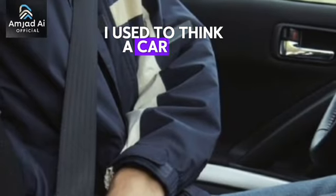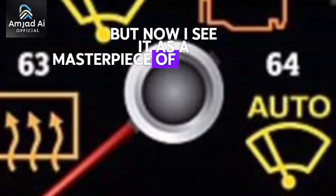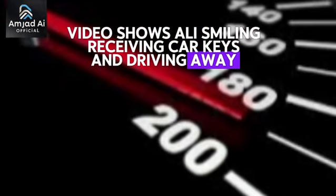I was amazed at how much goes into a single car. I used to think a car was just a vehicle with four wheels, but now I see it as a masterpiece of engineering. Video shows Ali smiling, receiving car keys, and driving away.